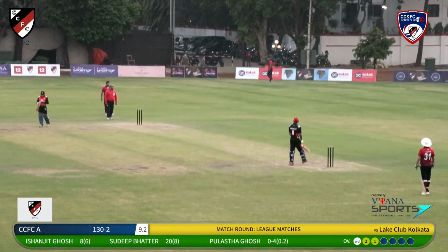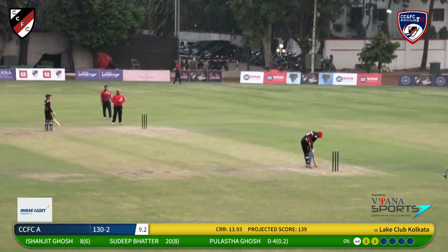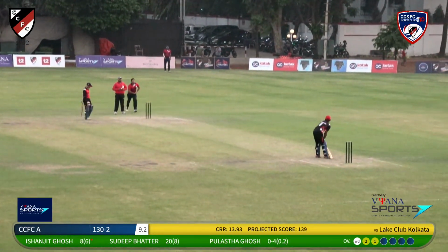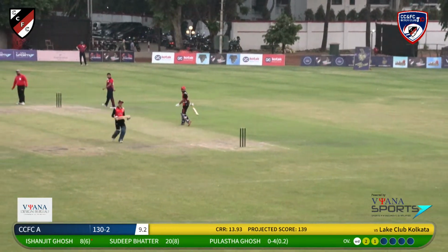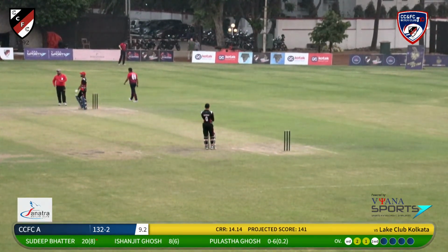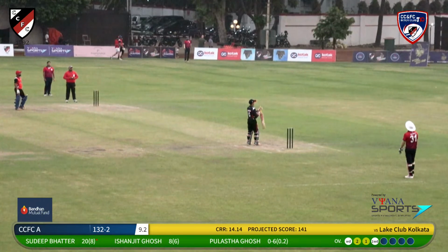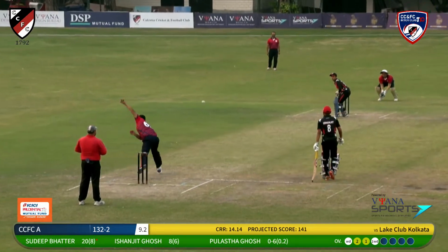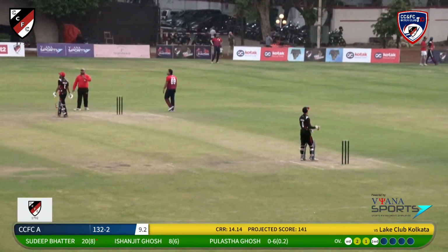And if there's one player who can hit over cover, it's Ishanjit Ghosh. A mainstay of the CCFC A team for a number of years. And that will definitely be rebowled, and you can see Ishanjit quite annoyed that he doesn't get to face. Poor delivery from Pulashta. Oh, and another poor delivery. And that will be rebowled as well. It's almost outside the pitch.